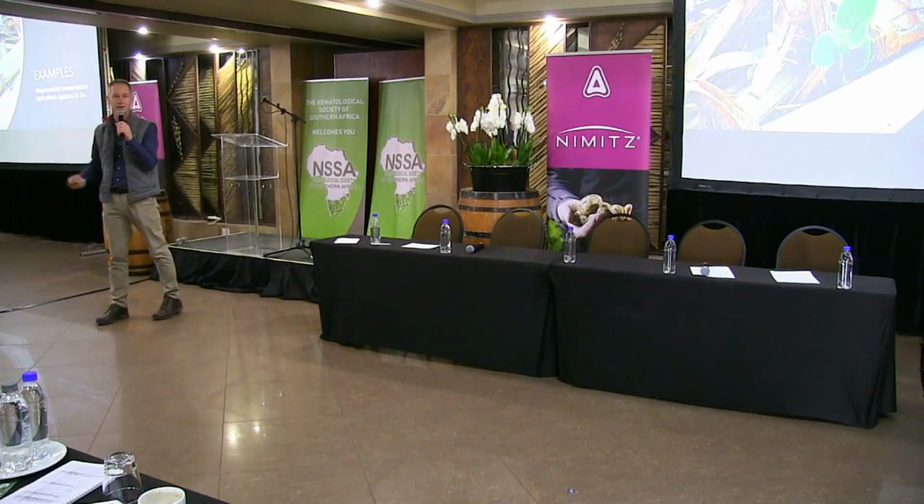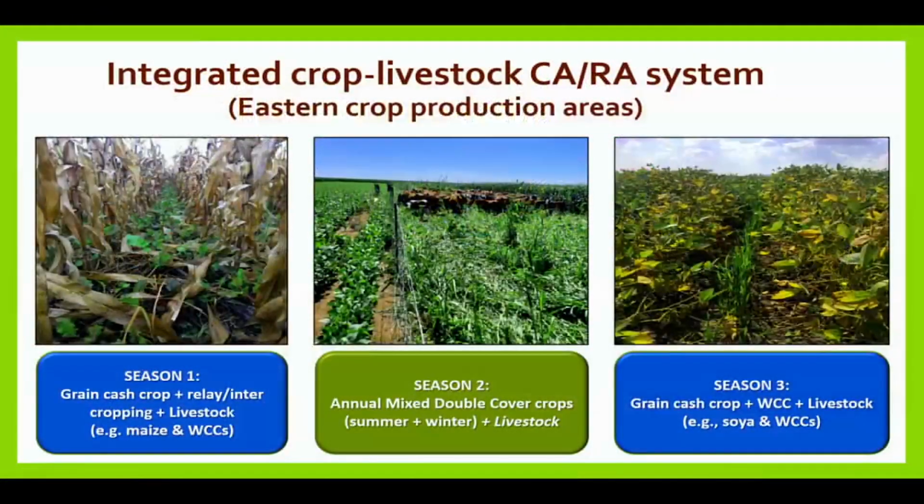I know many of you have worked with cover crop systems, but here are a couple of examples from my experience. So we identified the best conservation agriculture systems to include in our trials, comparing it with simple no-till, just a simple rotation, maize, soya, for example, and then conventional tillage. So this is one example. There's many permutations, as you might see.